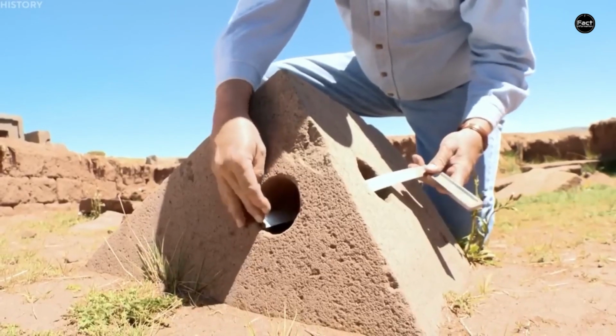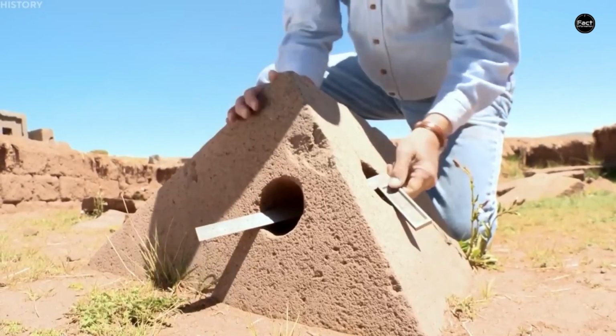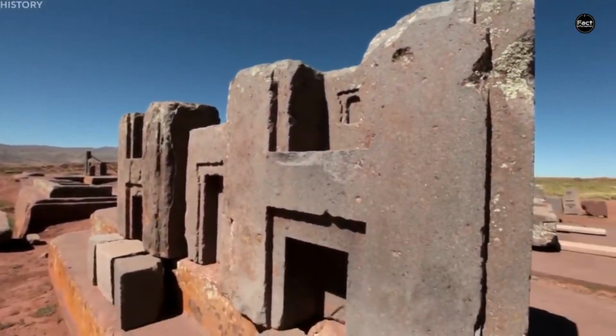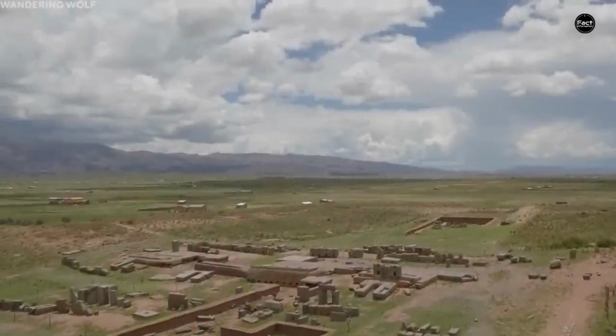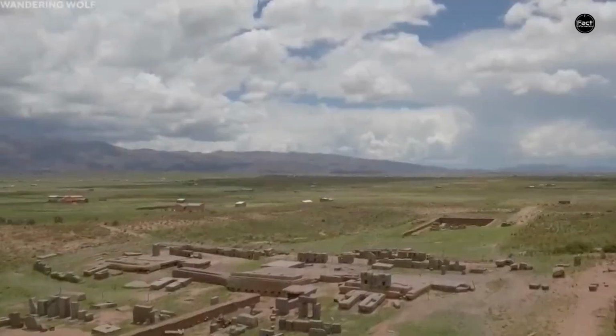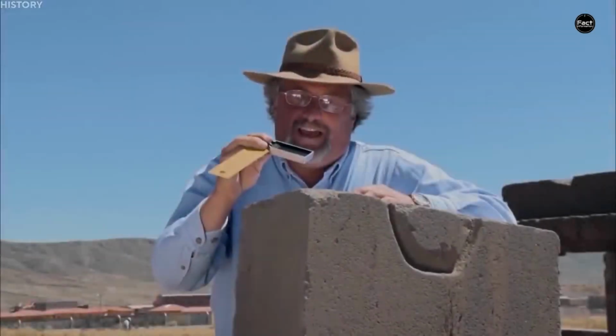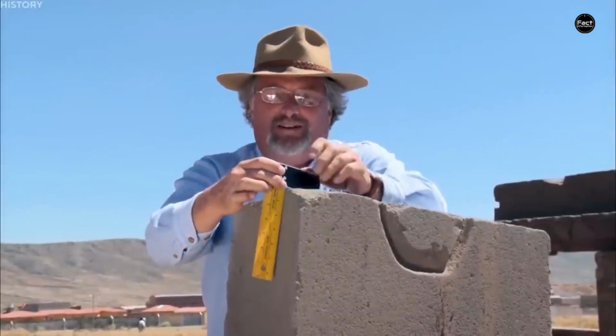Despite ongoing research, Pumapunku remains an enigma, as it challenges our understanding of ancient engineering, construction, and culture. The site serves as a testament to the ingenuity and skill of its builders, who were able to create such an intricate and precise complex using only rudimentary tools and techniques.